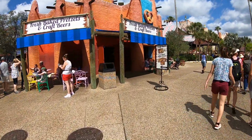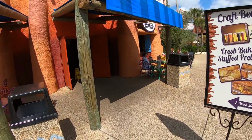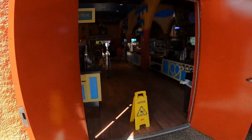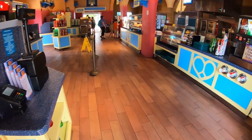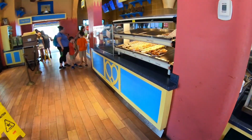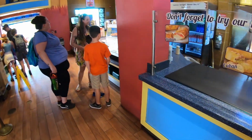All right, so we're going to take a break from the scavenger hunt. See what they got here in the pretzel shop. See what we can get. So today at Busch Gardens, we got the pepperoni pizza pretzel. It's different than the one at SeaWorld, but the chips that came with it seem about the same.